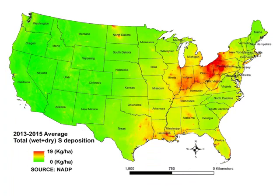And this is the sulfur deposition from atmosphere. We used a 3-year average, 2013 through 2015, of both wet and dry sulfur deposition. Averaged this out and computed sulfur deposition in the soils in the U.S.